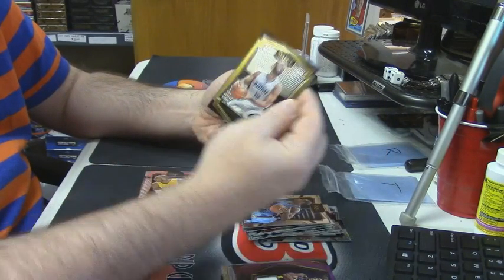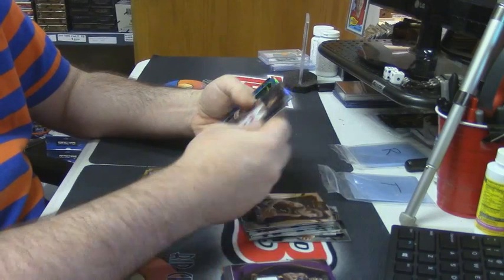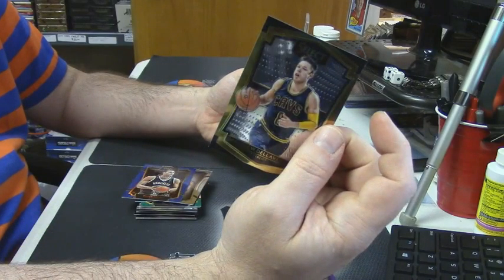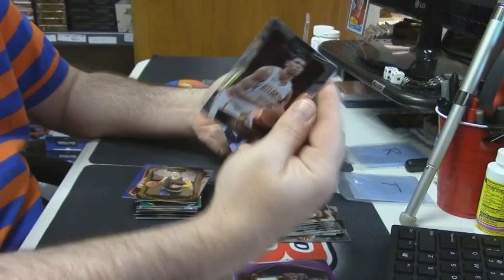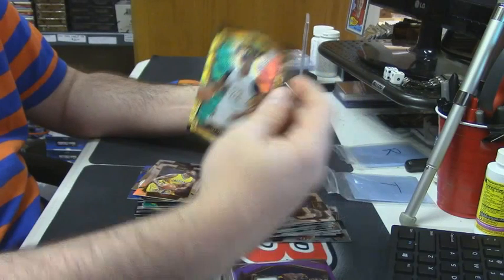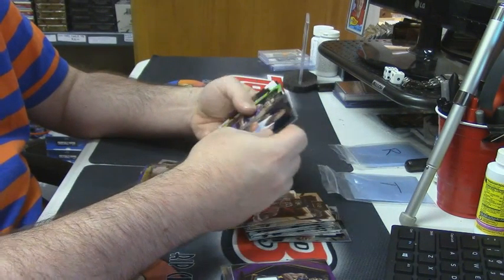Kobe Bryant, three color. Fournier, gold frame. Rookie. Brook Lopez, blue to 249. Delly to the gold. Tavares rookie. Mahinmi refractor. Anthony Davis gold frame. Tricolor. Ingles gold frame.